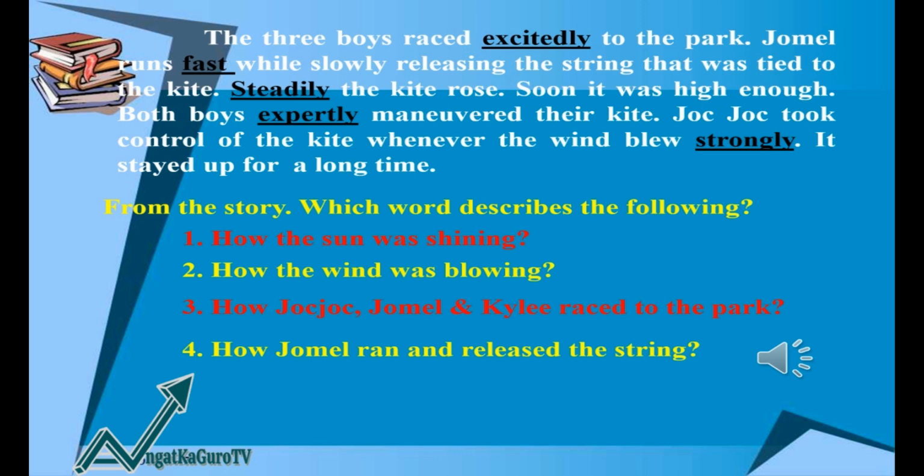Now, from the story, which word describes the following? Number 1, how the sun was shining. Number 2, how the wind was blowing. Number 3, how Jokjok, Jomel, and Kylie raced to the park. And number 4, how Jomel ran and released the string.